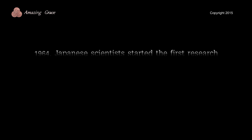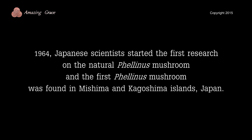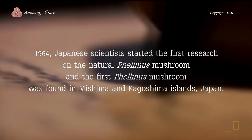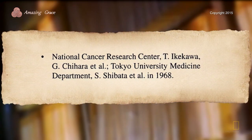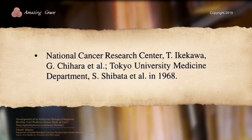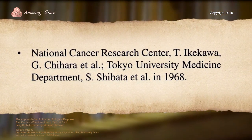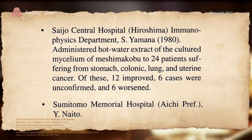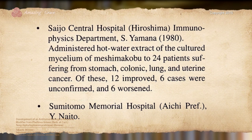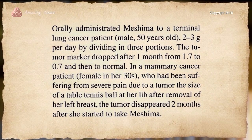In 1964, Japanese scientists started the first research on the natural Phellinus mushroom, and the first Phellinus mushroom was found on the Mishima and Kagoshima Islands, Japan. In 1968, the marvelous effects of Phellinus linteus were reported by the Japan National Cancer Center, with a cancer inhibition ratio of 96.7%. In 1980, Korean scientists also started research on the natural Phellinus linteus medicinal properties and mycelium cultivation. In 1992, Phellinus linteus became the national project of Korea for its curing effect on cancer.